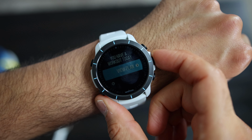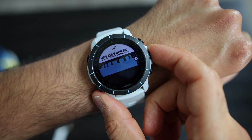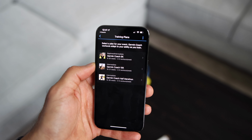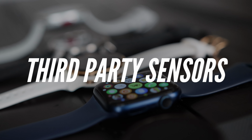Some can sync to third-party apps like Training Peaks, for example, and import your workout for the day and walk you through each interval set. Some, like Garmin, for example, can coach you to run a 5K race or a marathon. And this brings us to third-party sensors.